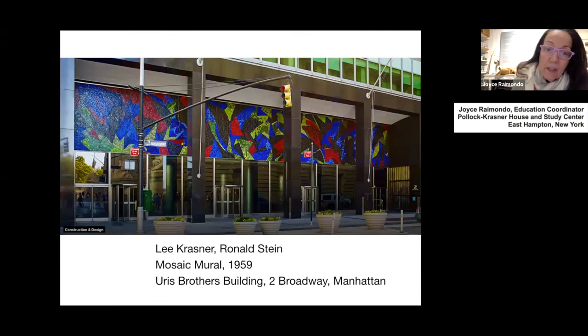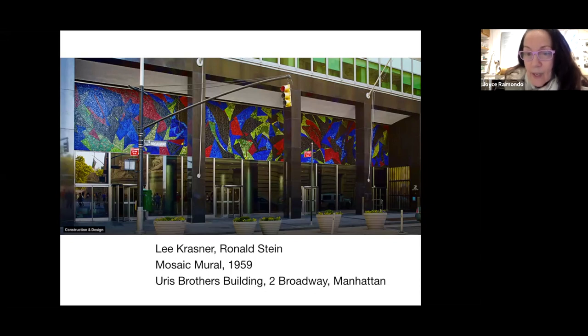And here is Lee Krasner and her nephew, Ronald Stein, with their mosaic mural, which is at the Joris Brothers Building, 2 Broadway, Manhattan. And you can see Lee's abstract work come to life as public art. And of course, it's remarkable right now in the subways of New York City, all the amazing mosaic pieces that you can see. And it's really often mosaics, not all the time, but often it's art for the people. It takes the art out of the museum, right? It's for everyone to enjoy.